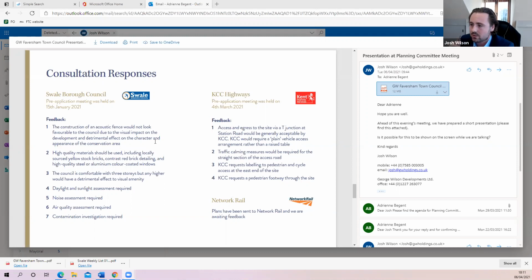What we're looking to do is have a separate noise assessment done with our planning application, but incorporate noise dampening elements in the actual design of the building itself. So that's how we're proposing to mitigate that. They were concerned about what materials we'll use. Well, hopefully, as I'm sure some of you, if not all of you, agree, the development at Eurocentre turned out quite well with the yellow brick.